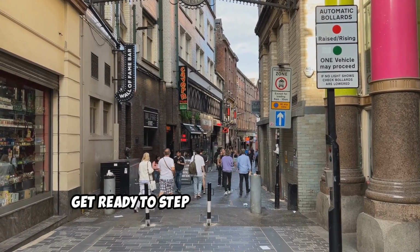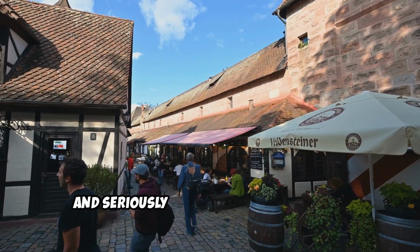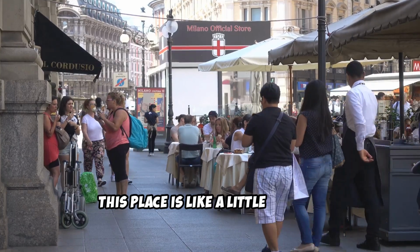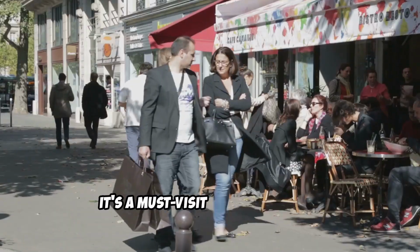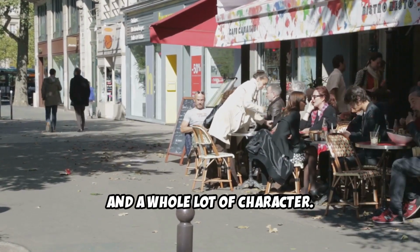Okay, folks, get ready to step back in time and enter a world of cobblestone streets, Victorian architecture, and seriously cool vibes. We're heading to the Distillery District. This place is like a little slice of old-world charm right in the heart of Toronto, and trust me, it's a must-visit for anyone who appreciates good food, unique shops, and a whole lot of character.